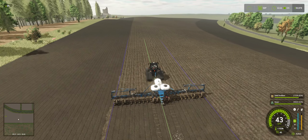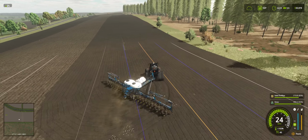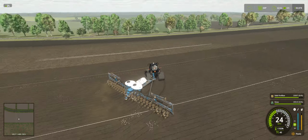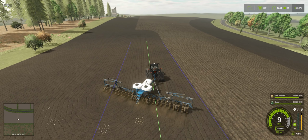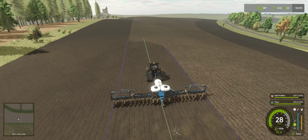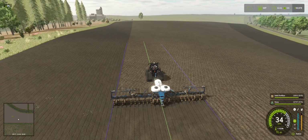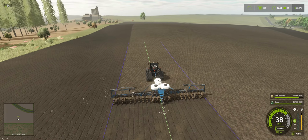So apparently, I'm a bit of an idiot in that I had my cruise control turned down to 10 mile an hour, and I didn't even realize I did. So now that I got that figured out, I'm clipping across this field a whole lot faster than I was. I'm actually getting up into the upper 30s, and I think I even saw 40 mile an hour, which is much, much quicker at getting this done.